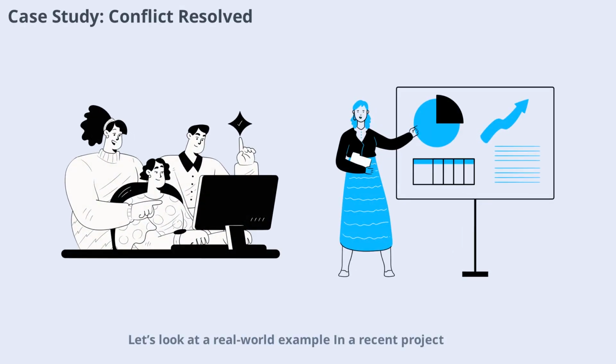Let's look at a real-world example. In a recent project, two departments clashed over resource allocation. By bringing both sides together for a facilitated discussion, encouraging open dialogue, and focusing on shared goals, the team was able to reach a compromise. This not only resolved the immediate conflict but also improved collaboration for future projects.